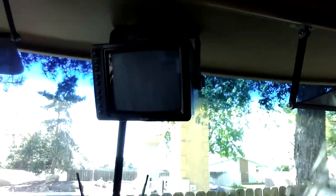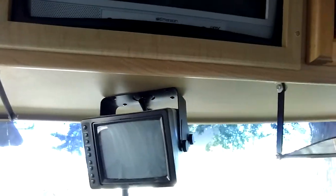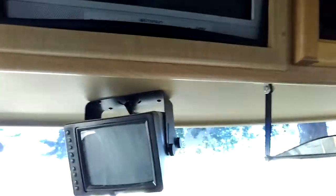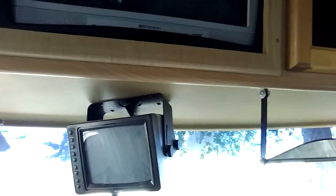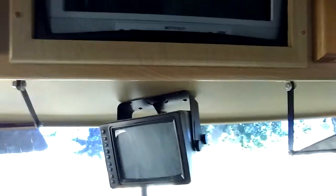So we got a backup camera too. You know, as soon as she puts it in reverse, this turns on. So we don't have to turn it on or anything. It just automatically turns on. But if you're just idling and you're sitting there and you want to see, you just click on. And you can actually hear, too, what people are saying behind there or whatever's going on back there, you know? So it's dope. So that's one of the things I want to show you.